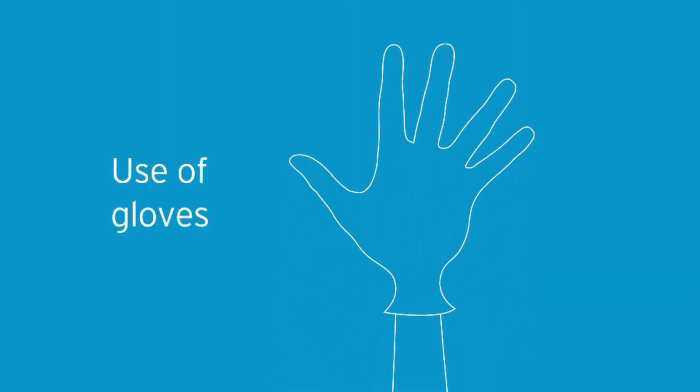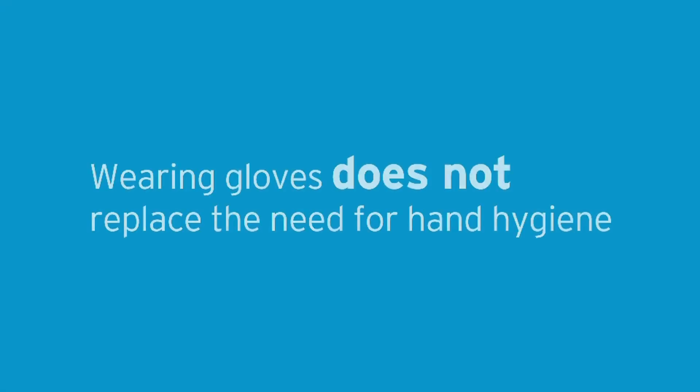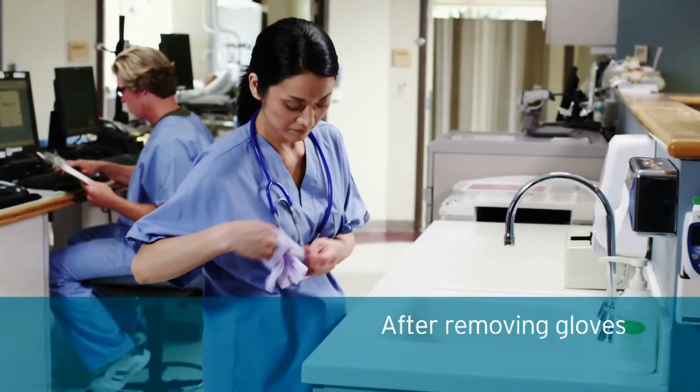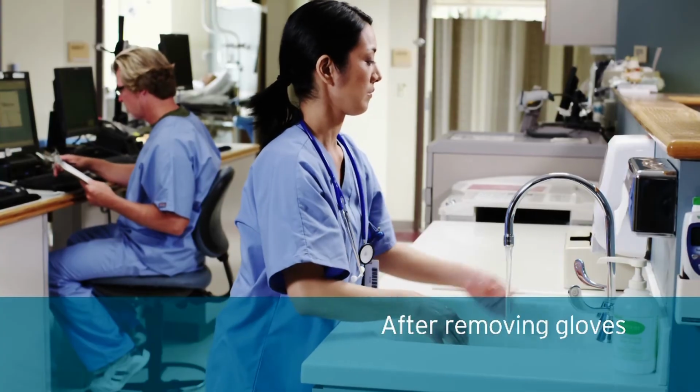The use of gloves is another important part of infection prevention. Remember that wearing gloves does not replace the need for hand hygiene. In fact, hand hygiene should be performed every time you remove your gloves.